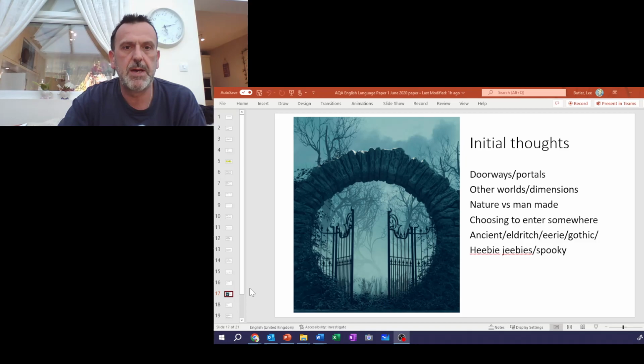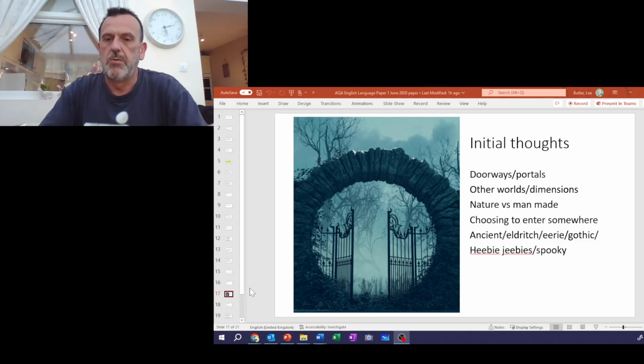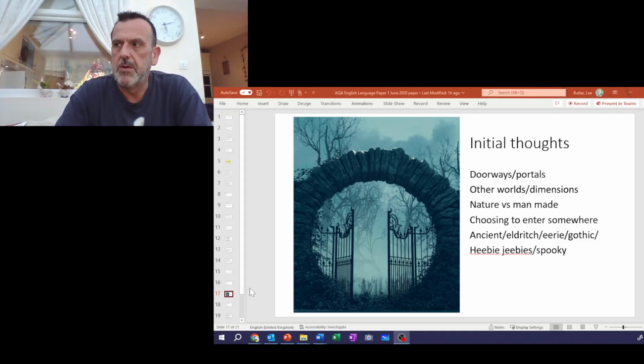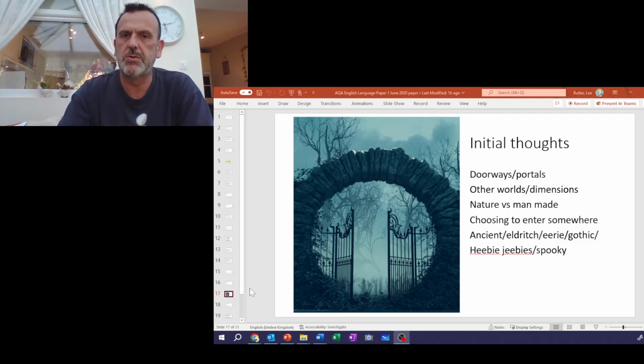Nature versus the man-made. You might be leaving your nice walled garden to go into the wilds. You might be leaving the nice countryside to go into a spooky location. And then you've got that choosing to enter somewhere. By going through a gate or a doorway, you're making a conscious choice to enter somewhere where you either should be and want to be or shouldn't be.